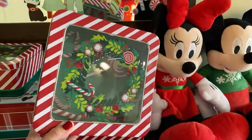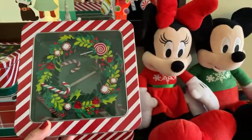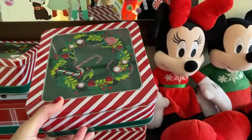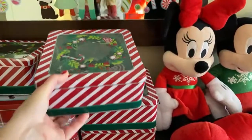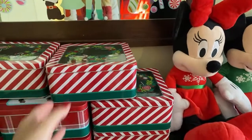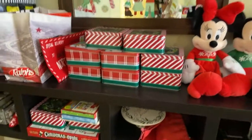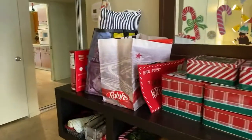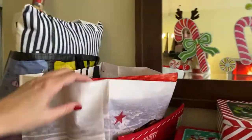And I'm always looking for stuff like this at the last minute and can't find it. But now Mama has to fill these with cookies. So I gotta be careful how much stuff I commit to this time of year. I don't know. The baking will begin tonight, and then the wrapping for tomorrow. We are spending Christmas with friends tomorrow.